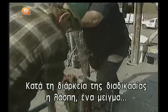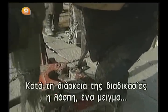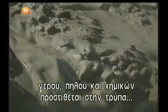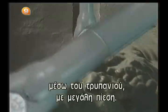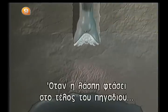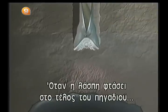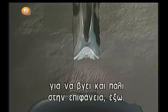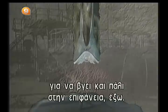During the entire process, drilling mud, a mixture of water, clay, and chemical additives, is pumped under pressure into the hole through the drill stem. When the drilling mud reaches the bottom of the well, it is forced out through openings in the bit to return to the surface outside the drill stem.